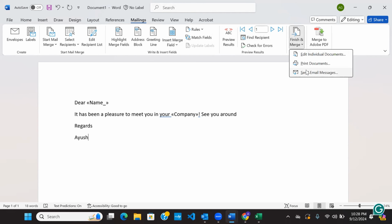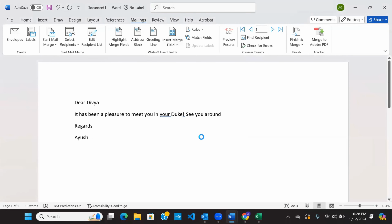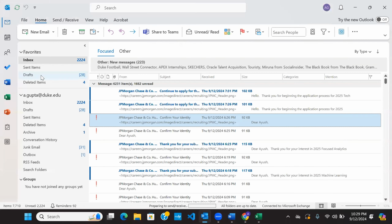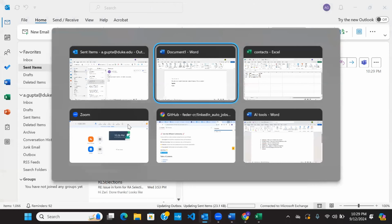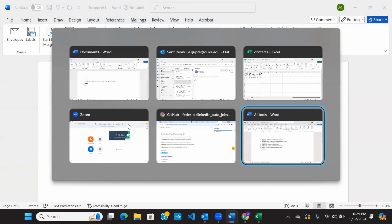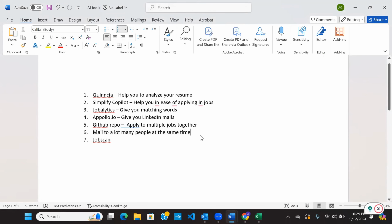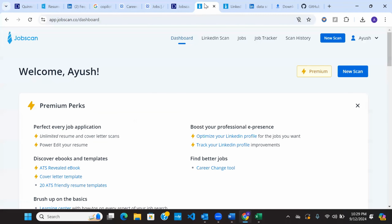And what I'll do is I'll just finish and merge, send email messages. Subject line, thank you. And the column I'll select here is basically email. And I'll just send it. You see, if I go here to my mail, I have sent multiple mails at the same time, and I think it's such a sweet and powerful tool to have. So I thought it would be nice to introduce this along with all the AI tools, the good old conventional way of networking, I guess.